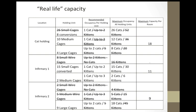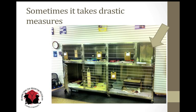So in the back of my head, I'll be honest with you, I was a little worried too. I'm like, I really hope I don't have to go get those cages back out of the closet. But let's see what we can do in the meantime. If it's not sitting there, then it's not convenient, right? Then the feeling gets to be, okay, this room is full. What do we need to do today to get these animals moving towards adoption? Sometimes it takes drastic measures.